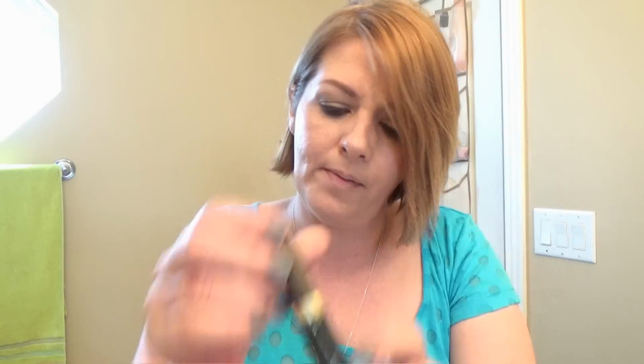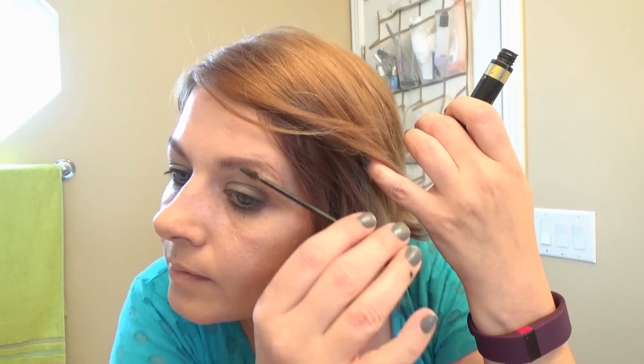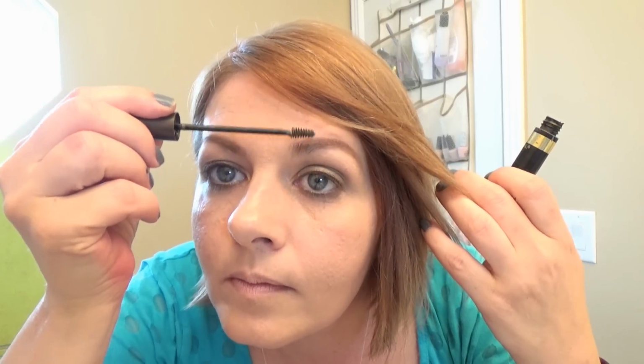And then, well, I'll have to pick that up in just a minute. I take this L'Oreal Brow Stylist Plumper. And it just gives you a little more definition. I just run it kind of through them, but not a lot. I love the little spoolie.